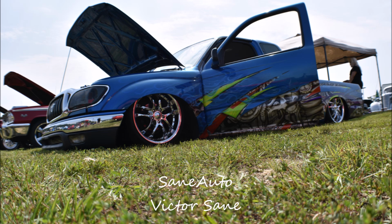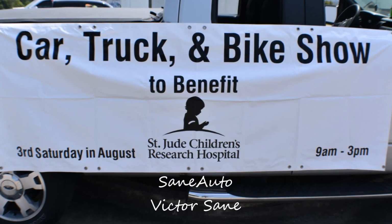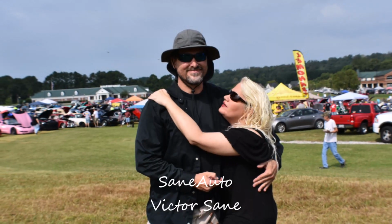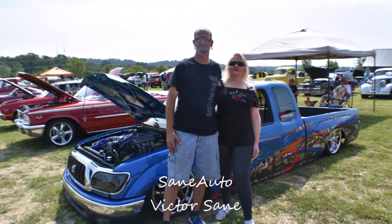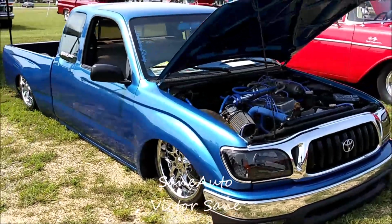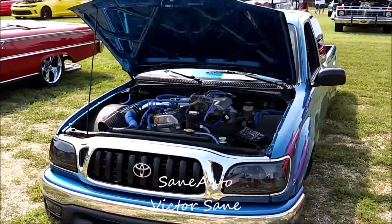Today's featured vehicle is the Custodian, a Toyota Tacoma we filmed at the Rebekah Davis Memorial Car Show in Ringgold, Georgia, which raised over $13,000 for St. Jude Children's Hospital due to the tireless efforts of Roy Davis and many others involved in the show. Brian's slammed Toyota Tacoma is featured in Mini Truckin Magazine and can be seen winning trophies at multiple car shows.